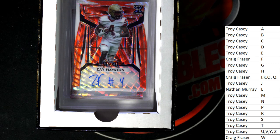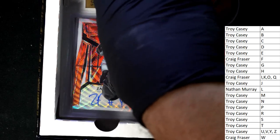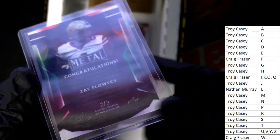Flowers for Craig. Zay Flowers. What else is coming out of here? Nice one, Craig. 2 of 3.